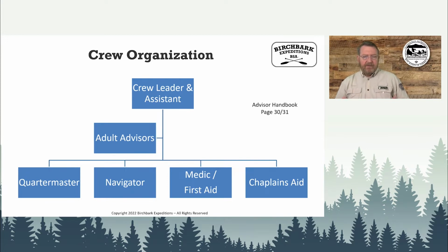So that's all covered in the material, but the reason I'm reinforcing it today is that from this point forward, it's important that you have now a crew leader and assistant crew leader, and by next month you should have your navigator figured out. So once you get your crew together, have them do a little nomination and then an election, and get your crew leader and assistant crew leader figured out. And of course, if you have a small crew, you can combine some of these positions.